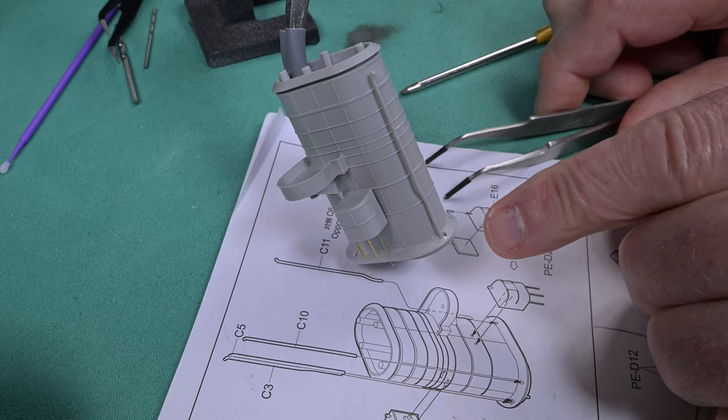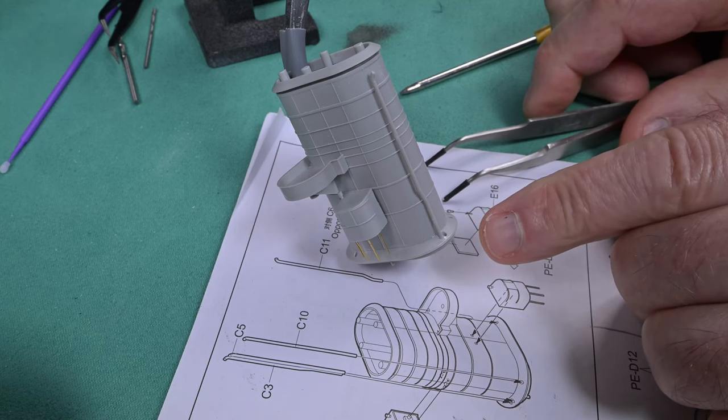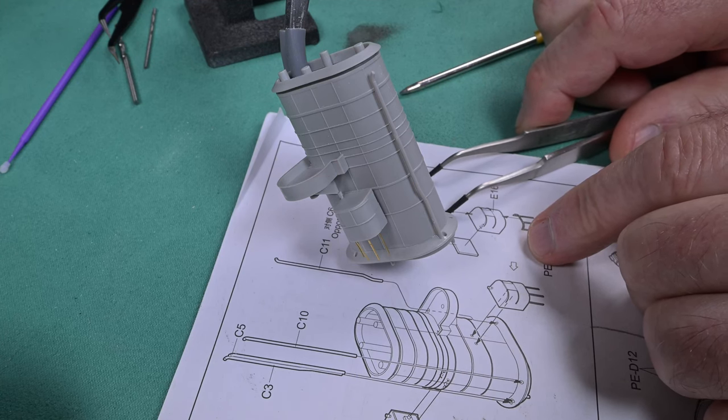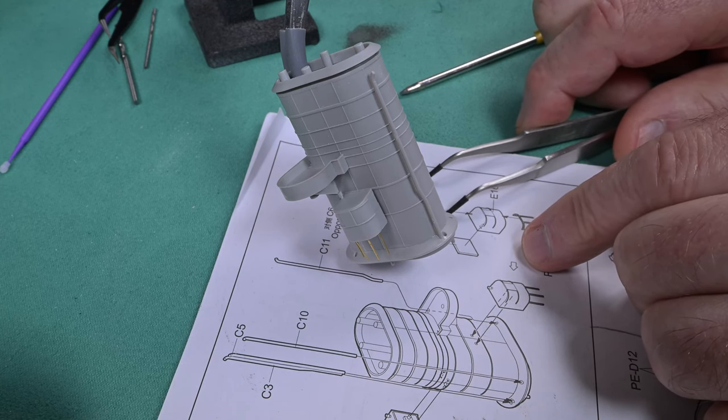Somebody made the comment you could build one of these models in a few days if you use nothing but the quick setting. Well, you could, unless, as I've said before, you tried to video it.